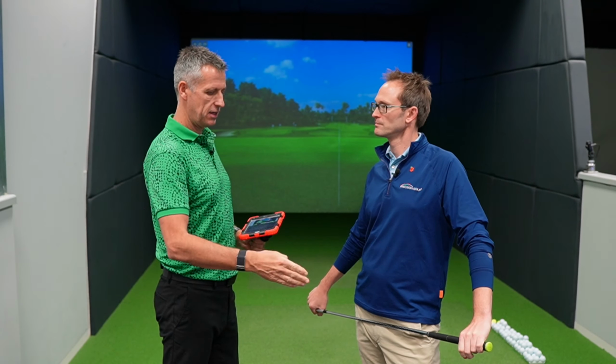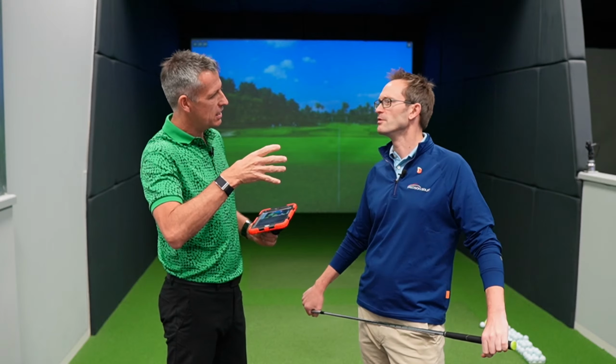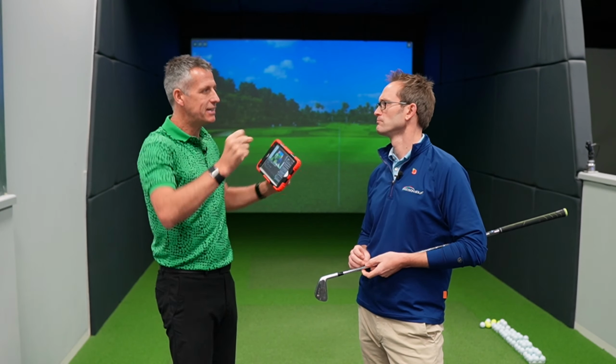So what we're saying then really is that these flexes, if you took one shaft and you put there's the regular, there's the stiff, there's the extra stiff, what you're actually going to see a bigger differential in is really the mass weight. The mass progresses, and that's the bit that you're going to notice. So it's not really, golfers out there have really thought about it in bendiness.